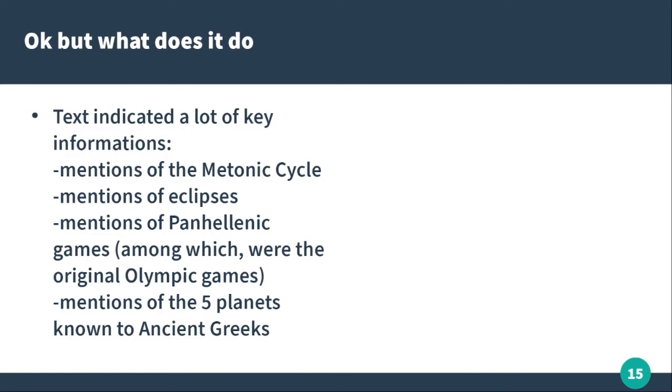It mentioned the Metonic cycle. Now, the Metonic cycle, to keep things brief, ancient Greece used lunar calendars. They were not using the solar calendar that we do. Their month was always 28 days long because they were based on the lunar cycle. The issue being that since your month is 28 days long, the whole year is going to be shorter than the actual solar year. And that means that your calendars are becoming out of sync.